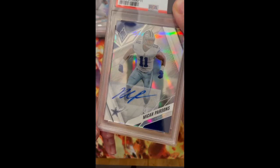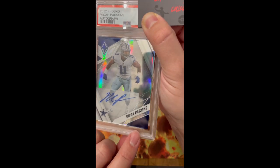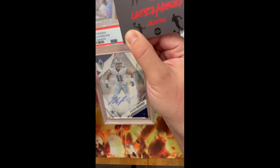I picked this up in a lot from a Facebook Marketplace, and that was definitely not there when I sent that card in. I don't know if you can see it, but it looks like there's 2 lines down here on the card now. That definitely was not there when I sent this card in.